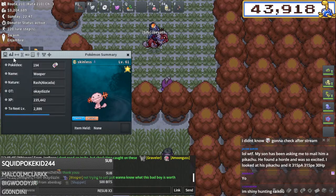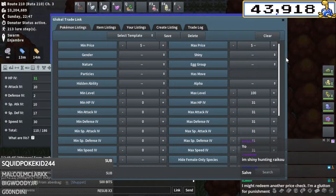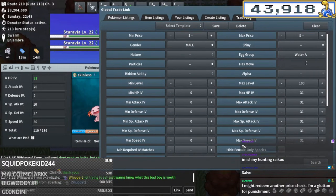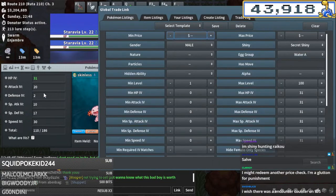What egg is this? Water C? Water A field. Okay. How I would do this is I would do water A, male, secret shiny, and just sell it as a breeder. I mean, minimum this would be, what a weird price. I'd probably go like 25 mil on this? That's what this ends up costing.